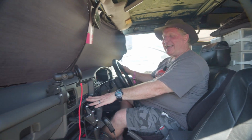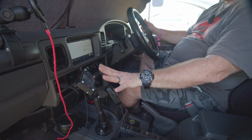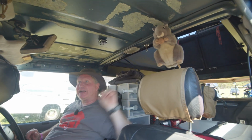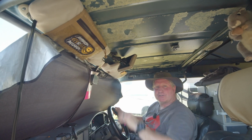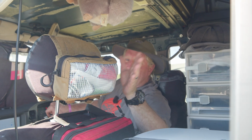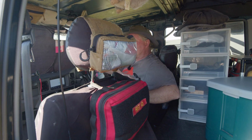I replaced the head unit with an Android Auto Alpine stereo head unit. I've got my Yaesu ham radio, and I use the Overlander for my speedometer because the dashboard is in kilometers per hour, and I can't do the calculation on the fly. I have my Sasquatch squirrel here that keeps me company on every trip. I've got my Blue Ridge Overland Gear visor organizer that I keep all my registration and insurance info in. And over here I've got my Blue Ridge Overland Gear headrest panel with a pouch, which is basically my toiletry kit. And for emergencies, my Blue Ridge Overland Gear IFAK med kit.